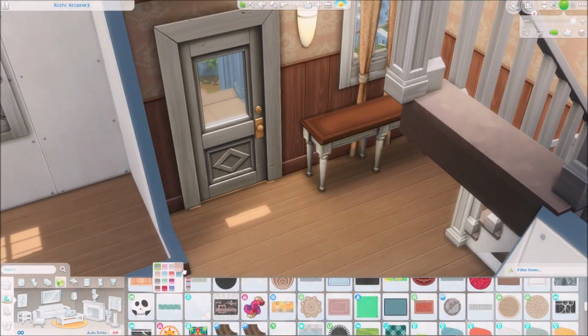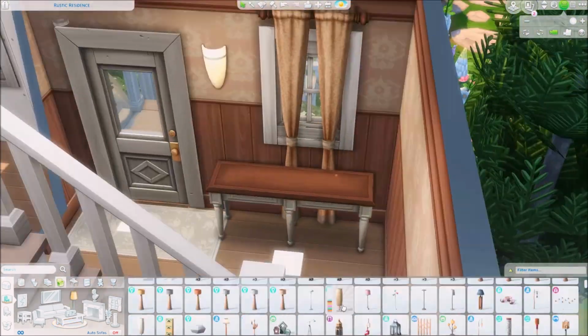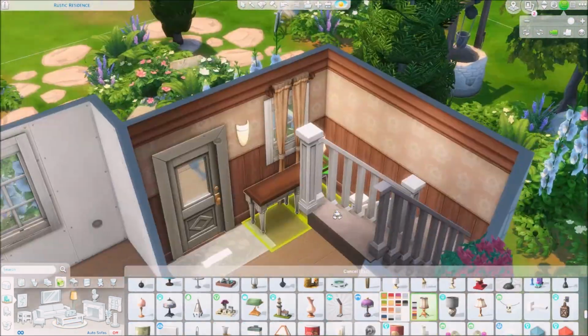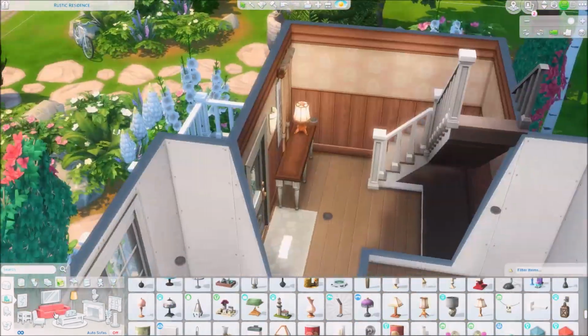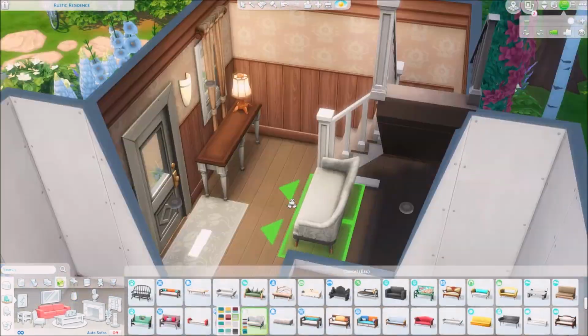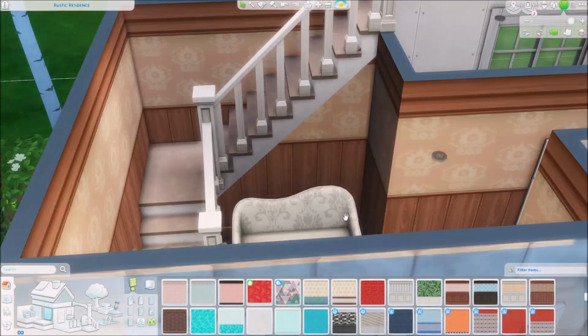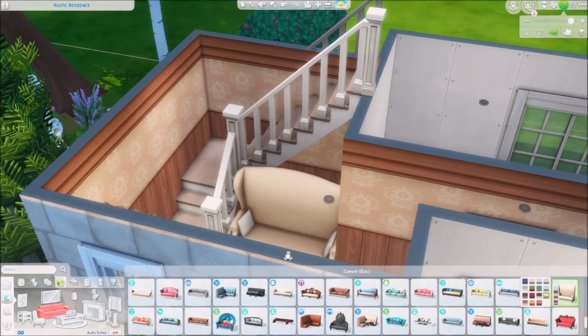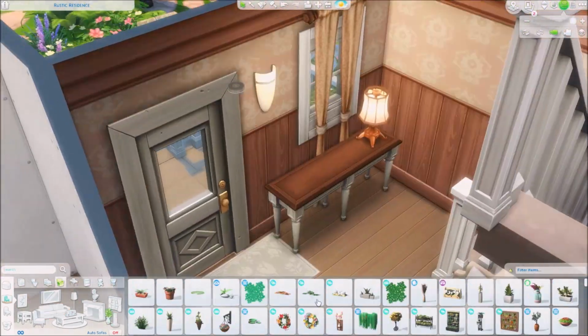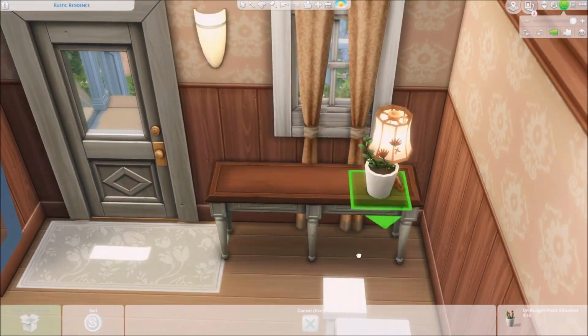So for the color scheme of this build I went with a lot of neutral tones and then some blue, and that's basically it. I didn't go crazy with colors and I think that it really suited this build.